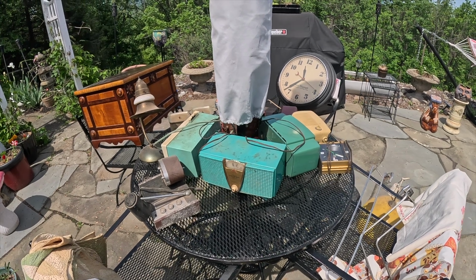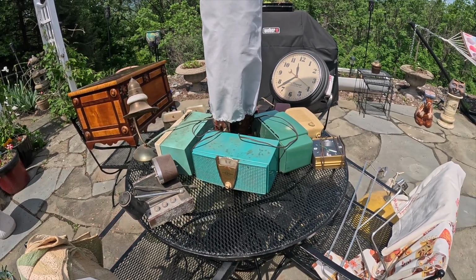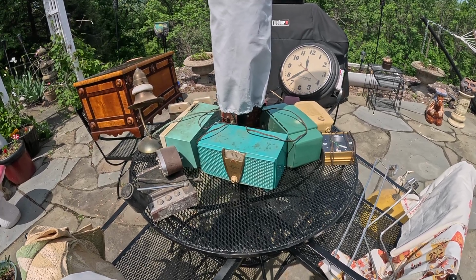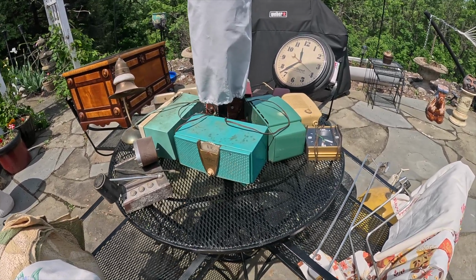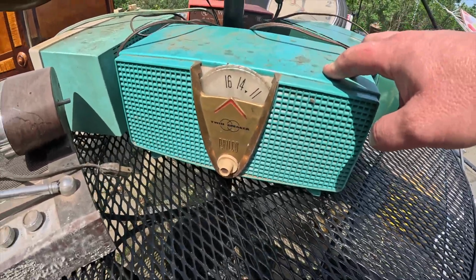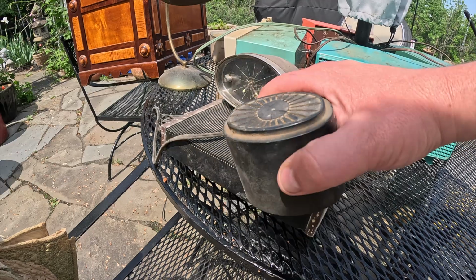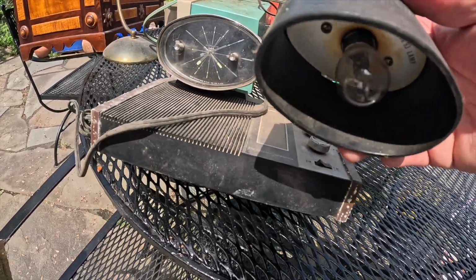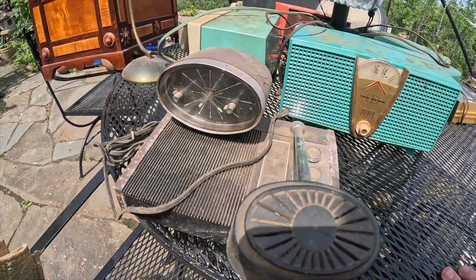So, most of these radios were in an almost coffin sized box in the basement. So we got the Philco twin speaker, this desk lamp here, which I really need to work on cleaning up, but it is just too cool. It's got the clock and everything.